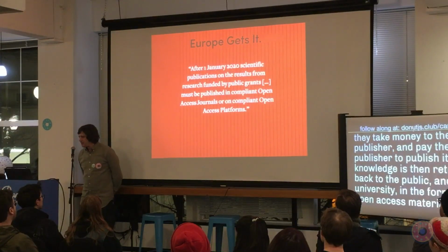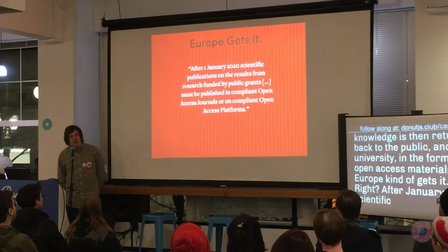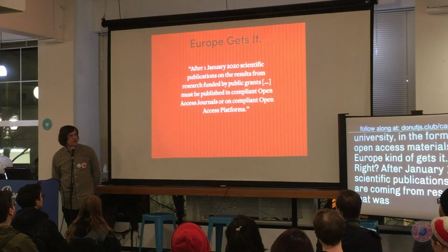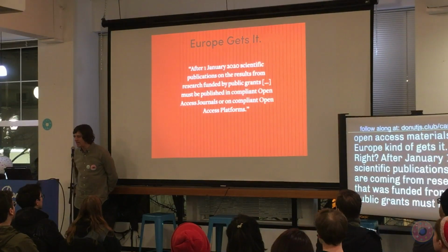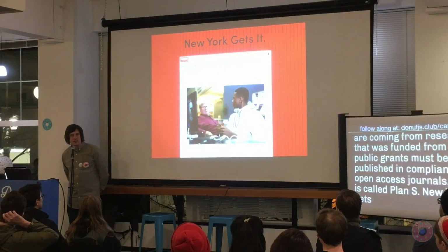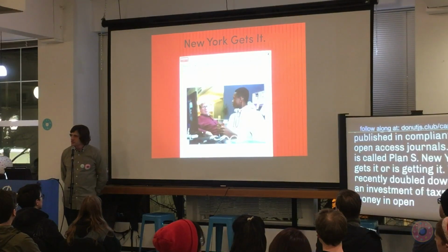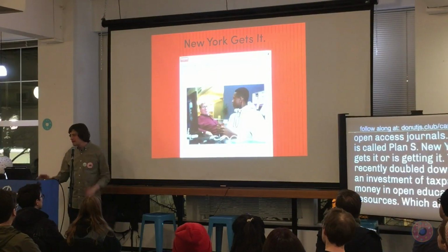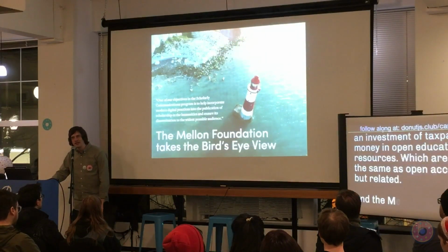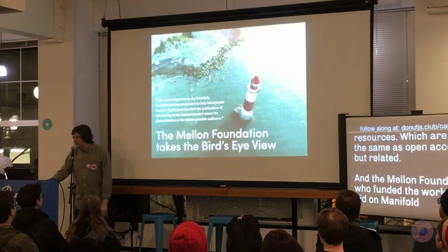Europe kind of gets it, right? After January 1st, scientific publications that are coming from research that was funded by public grants must be published in compliant open access journals. This is called Plan S. New York gets it, or is getting it. They recently doubled down on an investment of taxpayer money in open educational resources, which are not the same as open access, but related. And the Mellon Foundation, who funded the work we did on Manifold scholarship, and I will return to that now, gets it as well.